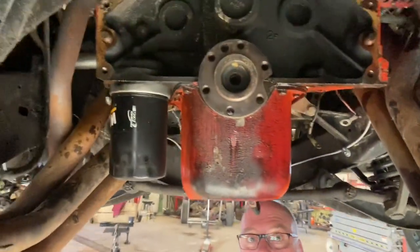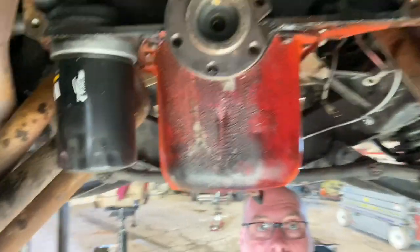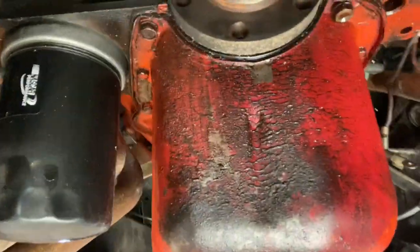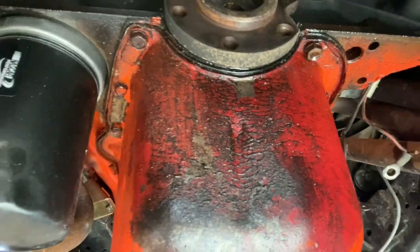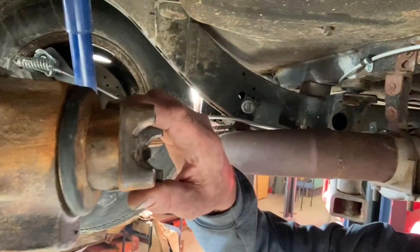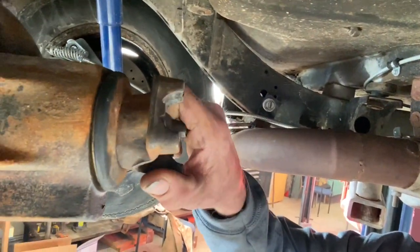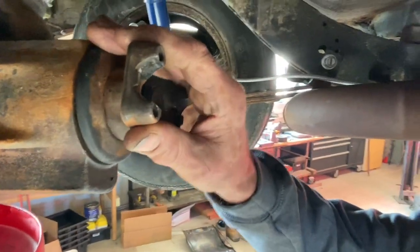So that's why you could see the back of that. And while we were taking that apart, we noticed that there is a little leak out in the back here. So we're gonna pull the pan, do a reseal on it, and then to top it off, we went back here and noticed that this is not supposed to be that clunky.